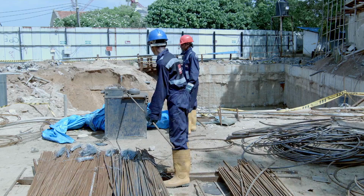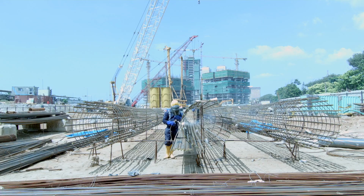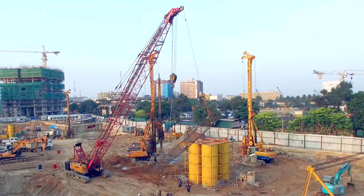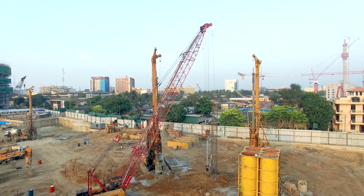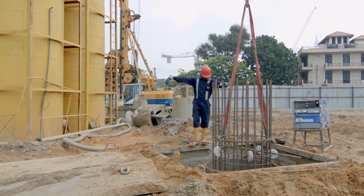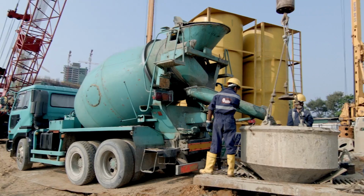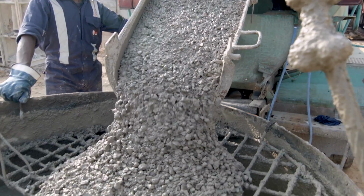A rebar cage designed to reinforce the pile is fabricated on site to conform to the borehole depth and is lowered into the hole by way of a crane. In order to do the underwater concreting, a special funnel system called a tremie pipe is inserted into the borehole, and the concrete is poured into the pile shaft.